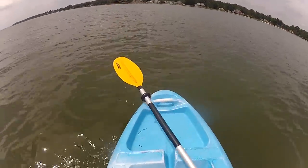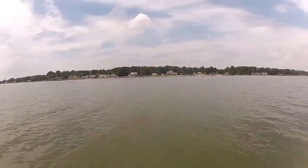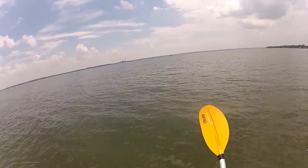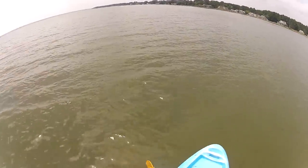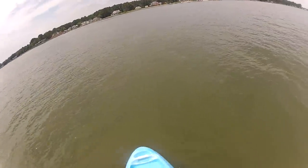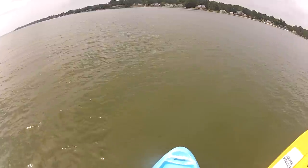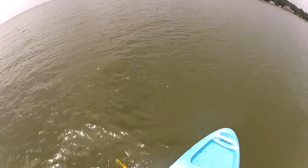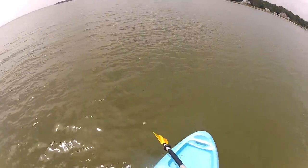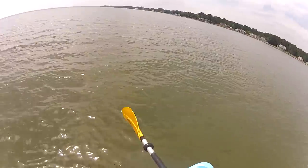Sometimes I like to stand. It's kind of cool. I get a good vantage point here. It's also good. I originally got this kayak for kayak fishing. So if you stand like this, it's good for sight fishing. Not that I really catch anything. I don't have much patience. Catch anything more than croaker and spot. The little small sharks.